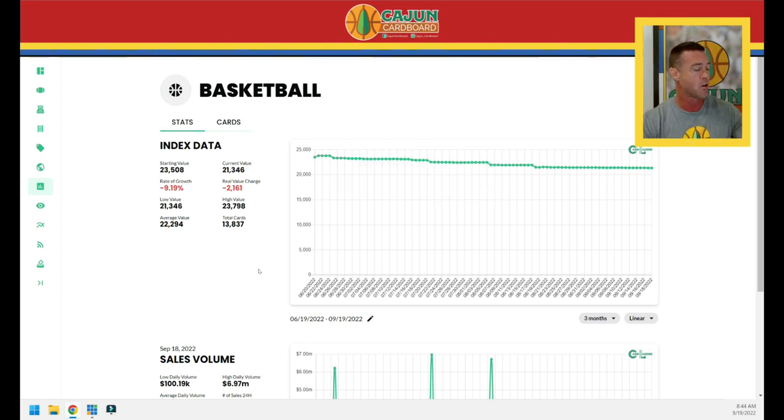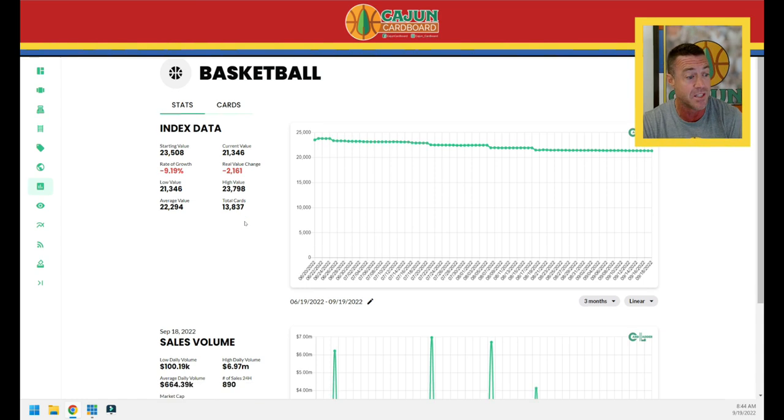And so on Cardladder, you can kind of click that index. Well, so now we're in specifically the basketball card index. This index is comprised of 13,837 different sales data points, right? It might not be 13,837 different unique cards, but if the same card, if a Doncic Base Prizm 1098, that's 3 cards, right? So 13,837 different data points that they're checking.